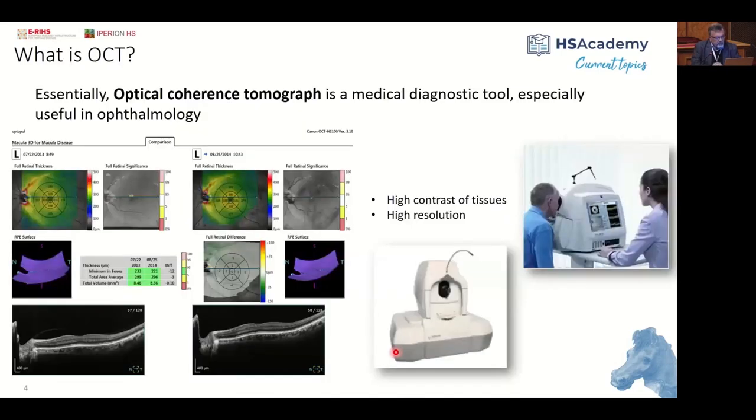Okay, so what is OCT? This is the major application, and where OCT was actually invented for is ophthalmology. Here you have one of the commercial instruments, which you can find in hospitals, in some ambulatories, just to examine the human retina.